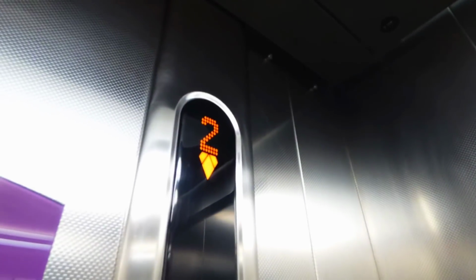This lift opens on both sides on the ground floor. It opens up into the service area, which needs a key. But you can open it up by pressing door open. That is just really stupid. Ground floor.